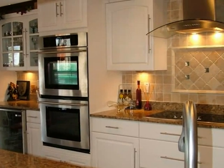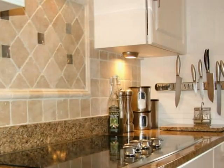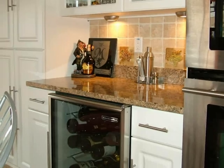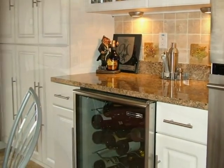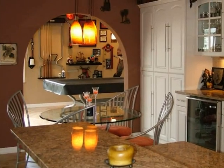Notice the 52-bottle wine cellar and pantry storage. Now, let's move entertaining up a notch. The adjacent game room welcomes everyone to participate.